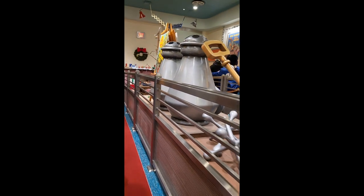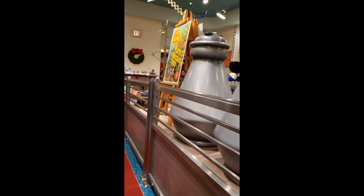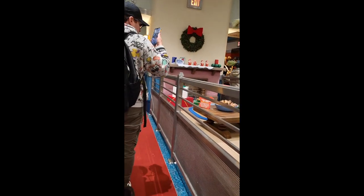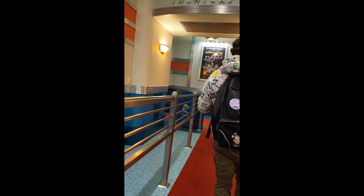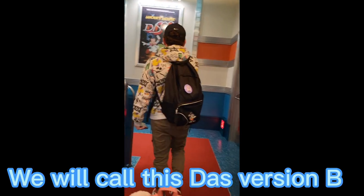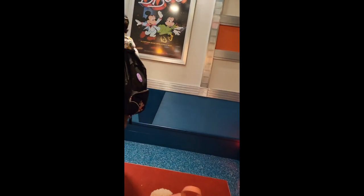Mickey and Minnie's Runaway Railway for the Dash Pass line. It's not really a lot different than any other line, but there are some points that we're going to take a look at. You do miss some of the queue coming into the Dash line. And I am a Dash holder. I have several health problems that I need it.